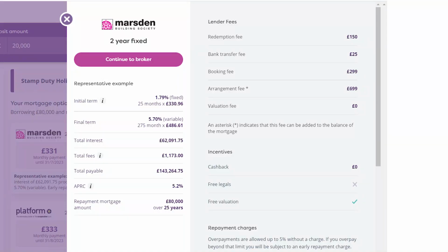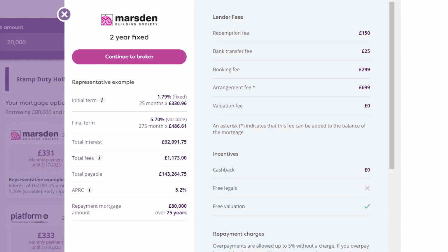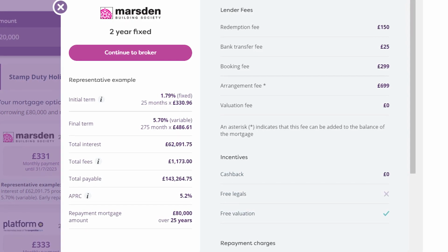So for example, let's say a 100k house, you put down 20% deposit. So you need an £80,000 mortgage, which gives you a loan to value of 80%. In this example, you can see it's fixed for the first 2 years at 1.79%, which is really good. Then after that, it goes to a variable rate of around 5.7%. But again, this rate can change based on the Bank of England's base rate.